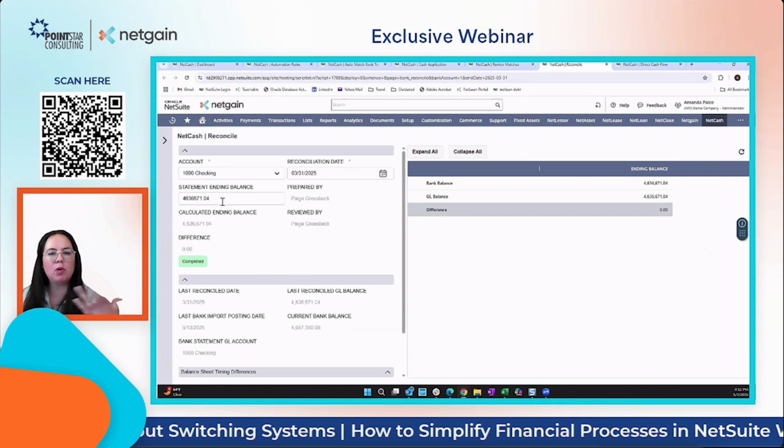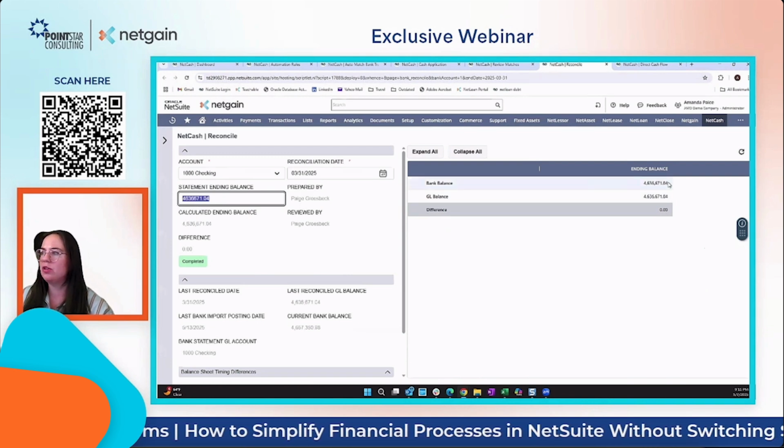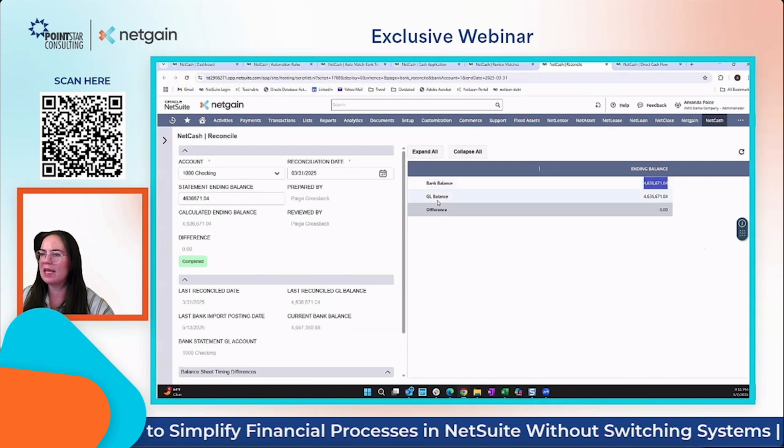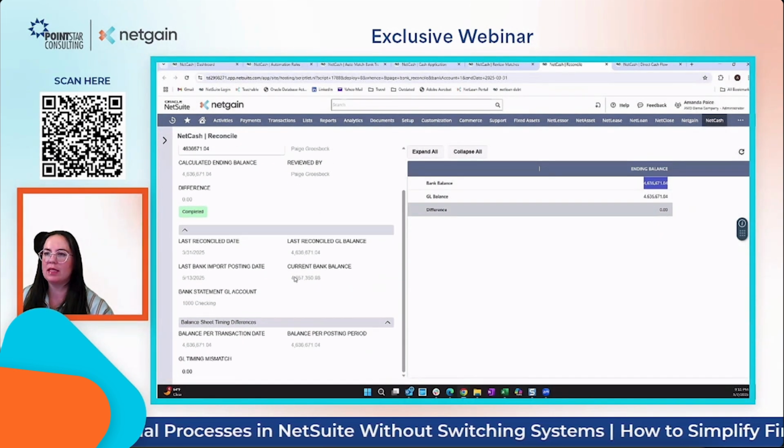So the idea is that you're pulling up the PDF statement and you're validating that the balance ties to the calculated bank balance in NetCash. And that is like your sign off or your record of a completed reconciliation.